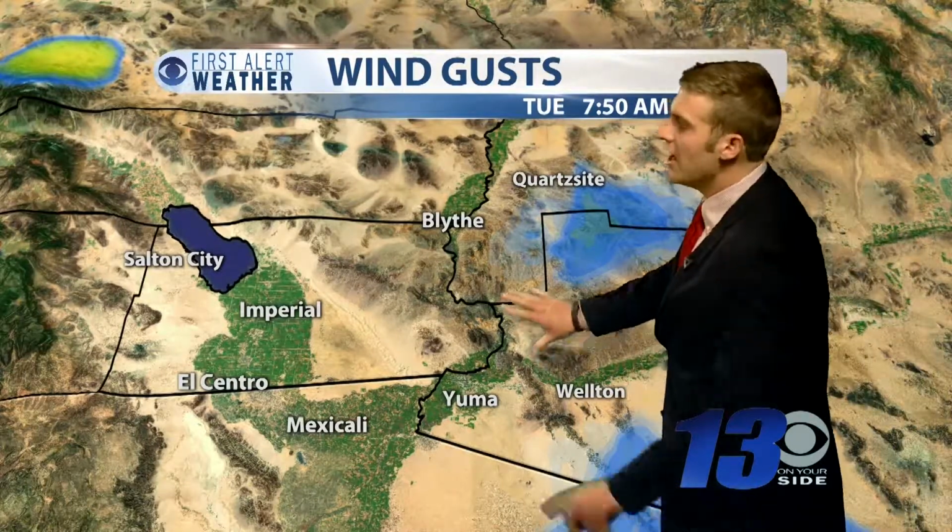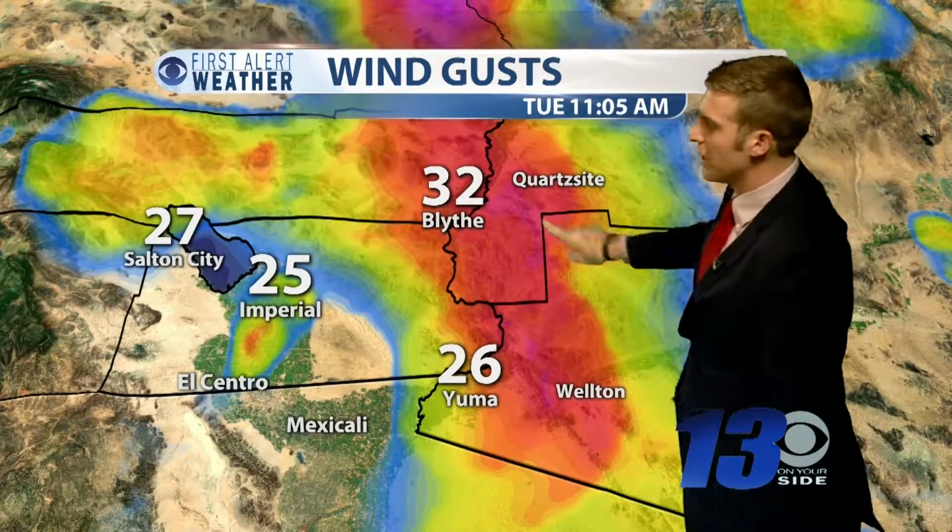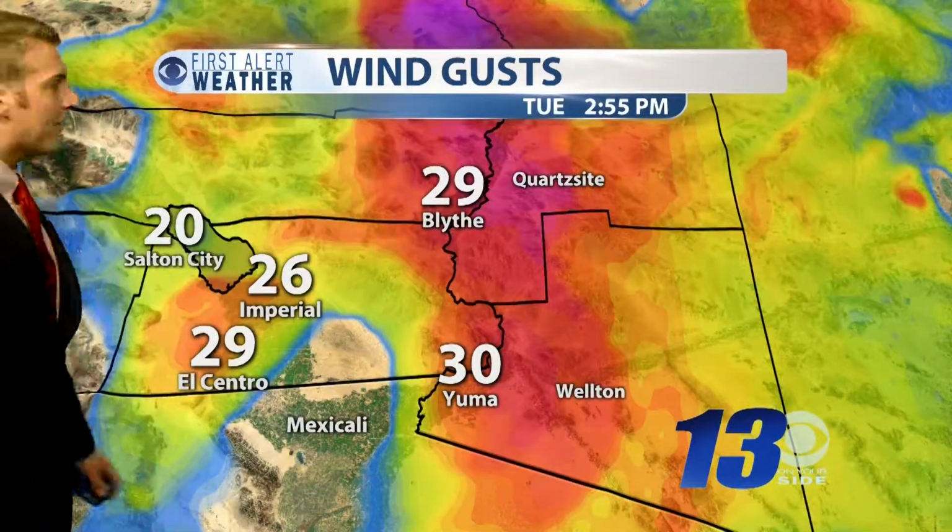In fact, last night, you got out of here late last night, you were woken up by maybe a few gusts in Yuma. That calmed down for a little bit, but then we saw them pick right back up just before the lunch hour. 32 miles per hour in Blythe, nearing 40 at times, even 29 in Yuma, and then it picked back up in Imperial Valley as well. And you see it really throughout the entire area in Yuma and Imperial Valley as well. And that continued before we finally got it to calm down a little bit. And of course now it's nice and calm.